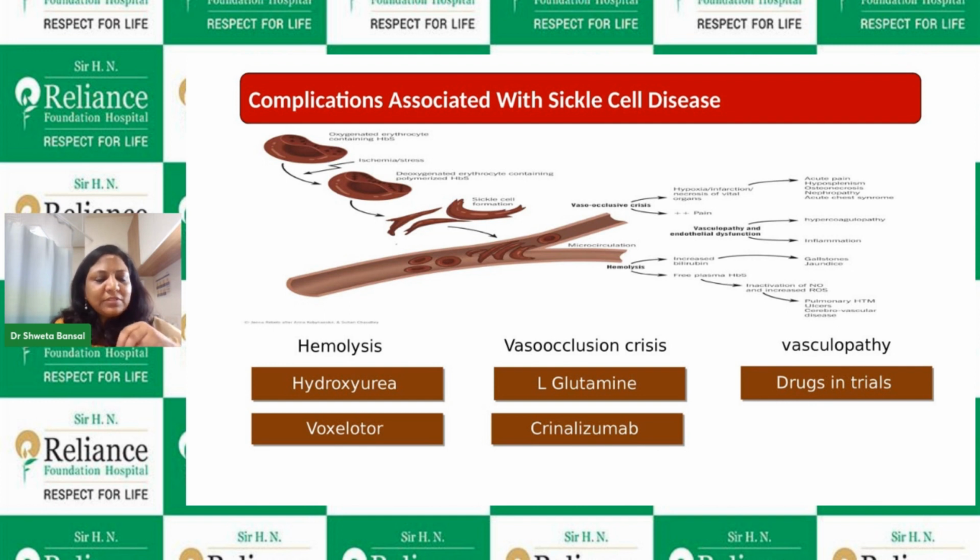Then the last is the vasculopathy. For vasculopathy, there are certain drugs in trial, but they are still in trials and have not been FDA approved.